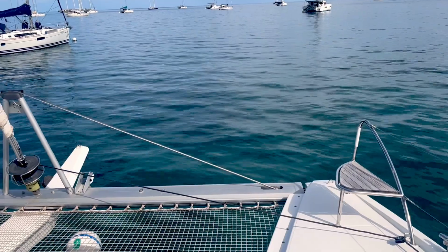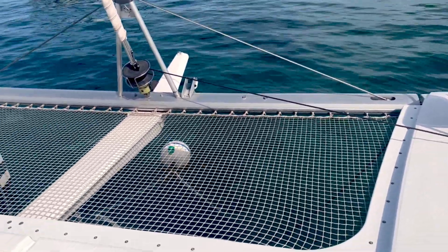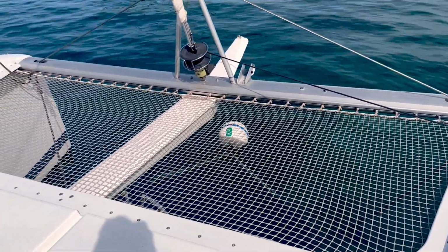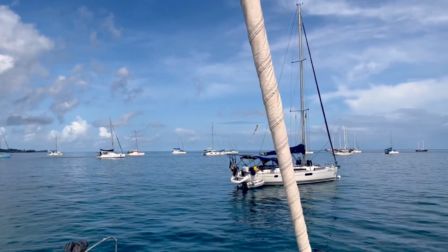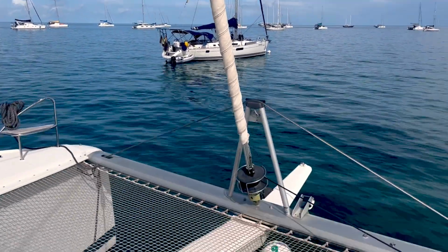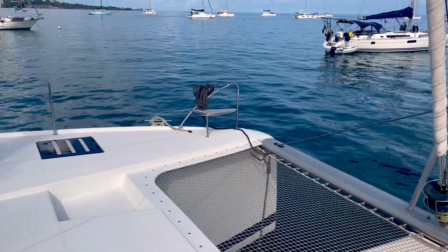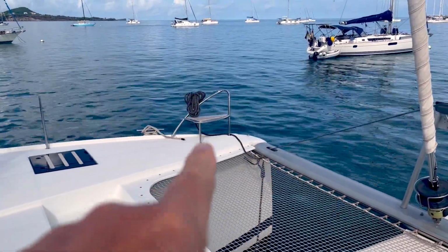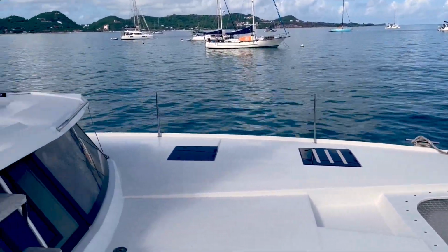Again, this is a 47-foot Fountaine Pajot. These are the trampolines, a nice area to lay out on in the sun. So I'm up here on the bow. That's our jib. It has a furler. We kind of call these dolphin seats right here, so you can sit and watch dolphins, although we hadn't seen any yet, but we hadn't been that far out.